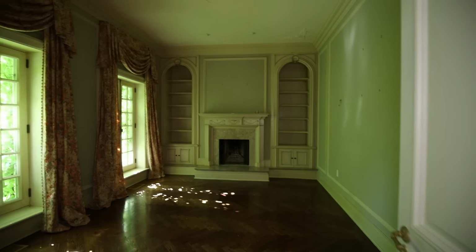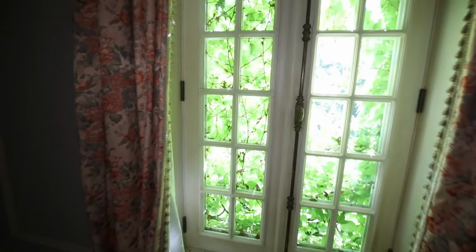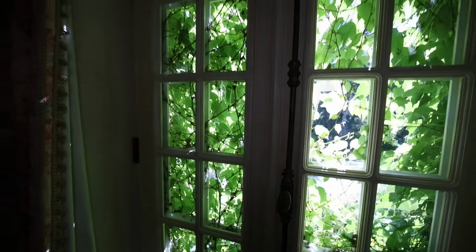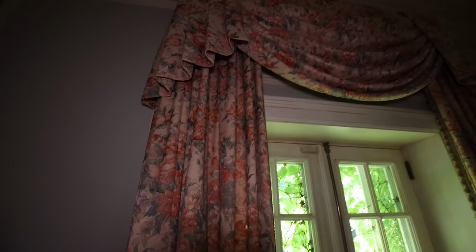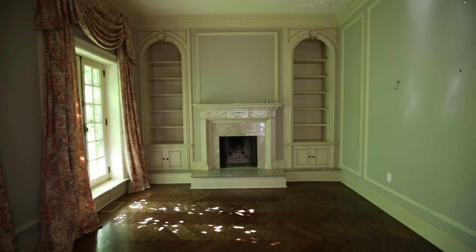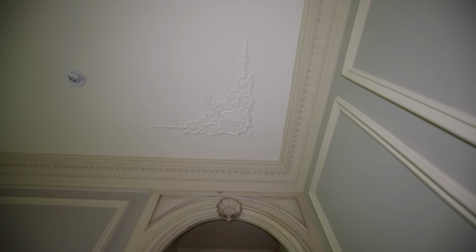Oh, wow. Look at this room. Because of all the vines on the windows, it creates this green light coming in. That is unbelievable. Look at these curtains too. Yeah, this room's really, really cool. You can see where the chandelier was. Again, it's a shame that they've already taken all those out, but you know, it is what it is.